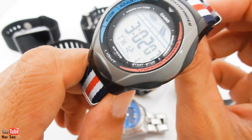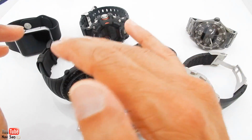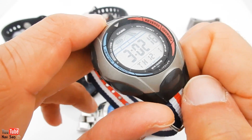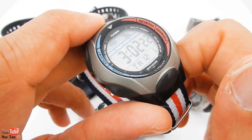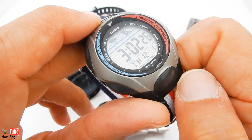Obviously, when you're going for business ones, something like this or this is probably a lot better than one of these or anything else. But yeah, this is the one I tend to grab most of the time. My last trip I didn't take it with me because I was wearing something else, but my next trip I will probably grab this again.